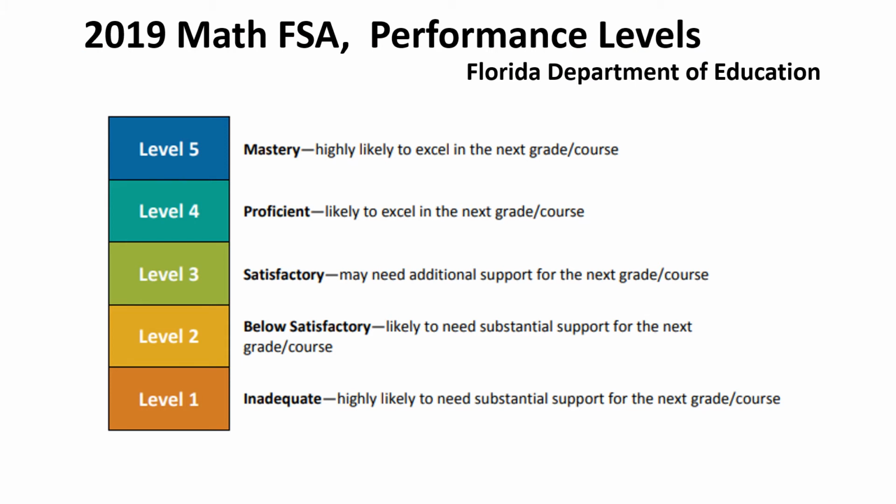These are the descriptions of the FSA performance levels published by the Florida Department of Education. Please note that at level 3, what we call passing, students may need Tier 2 interventions to be successful in the next grade. Level 4 is considered proficient, meaning students are likely to succeed with typical teacher support at the next grade level. The colors of these performance levels will match colors in the bar graph you'll see in just a minute.